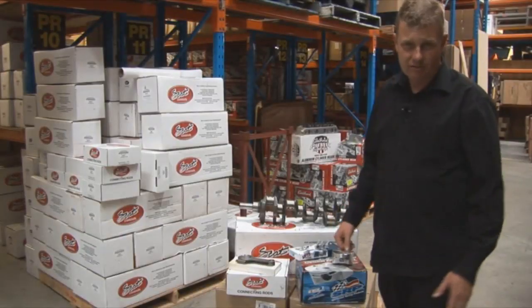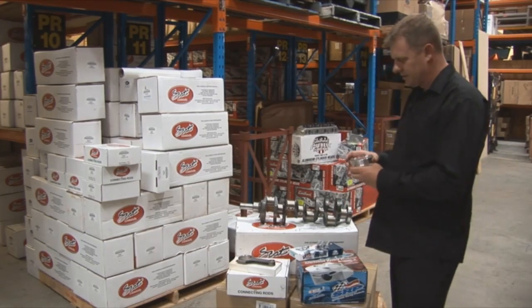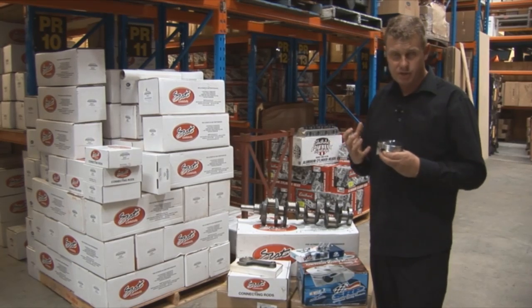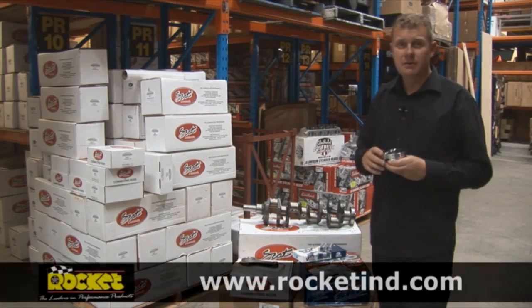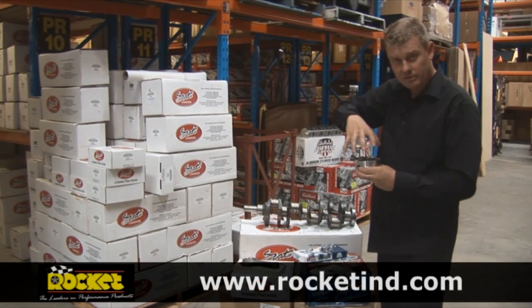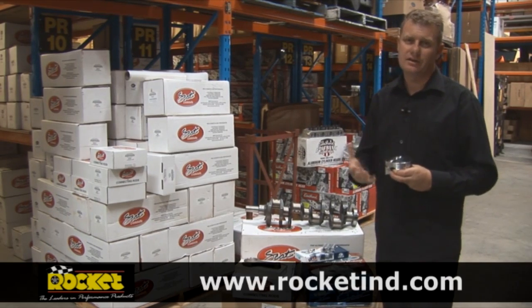Now the other important component that is actually connected to that conrod is the piston. Pistons cop a hell of a lot of load. Imagine all that combustion pressure. You've virtually got an explosion happening on the top of this unit every time that spark plug fires. So you've got all that downwards force acting upon this piston here. And the more power you make, the harder it gets.